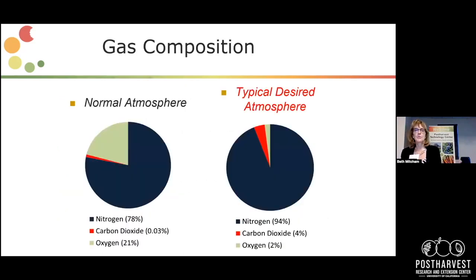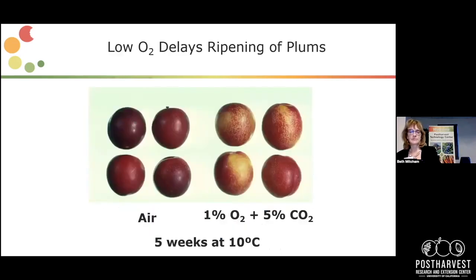So, normal air is mostly nitrogen, and we're generally trying to add additional nitrogen to replace a lot of the oxygen that's in the air so that we get oxygen down to a much lower concentration. And then we allow carbon dioxide to increase. And when we're talking about modified atmospheres, we're generally allowing the metabolism of the product to create that atmosphere for us. And I'll say more about that in a second.